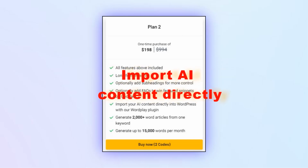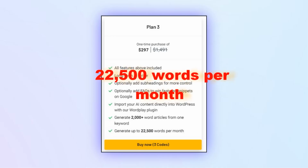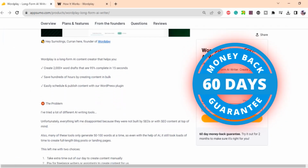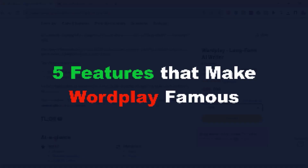Import your AI content directly into WordPress with our Wordplay plugin. Plan 3. One-time investment, $297, down from $1,491. You can now churn out up to 22,500 words monthly. Long-form AI writer. Also, there's a juicy 60-day money-back guarantee. Try it out for 2 months. It's a no-risker.